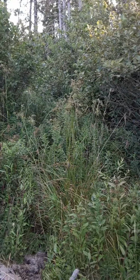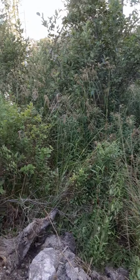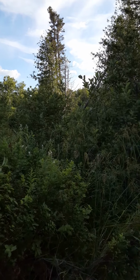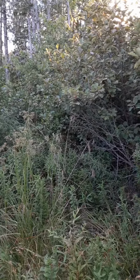Well, I thought I'd come out here in the woods before the sun goes down and look around and see if I can find a creek. I know the creek is right over there where those two tall trees are at. It goes right down beside it. So I'm really about 25 foot away from the end of my trench here where I was digging.